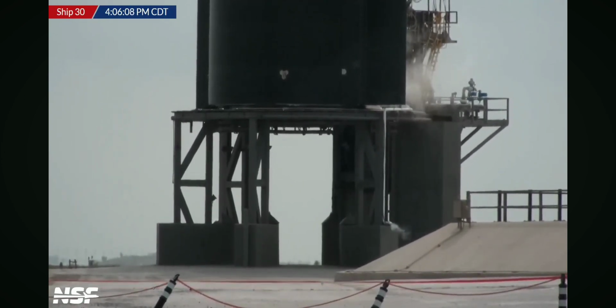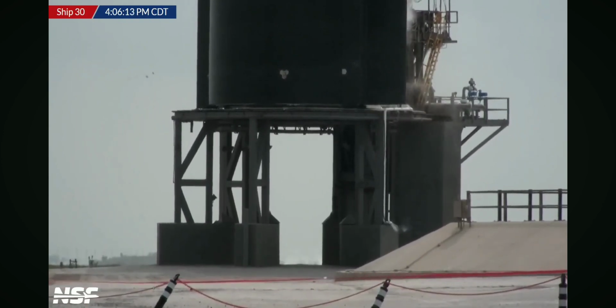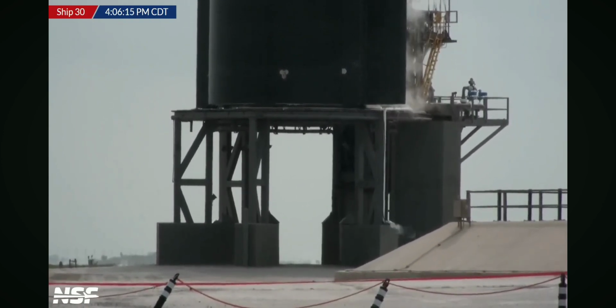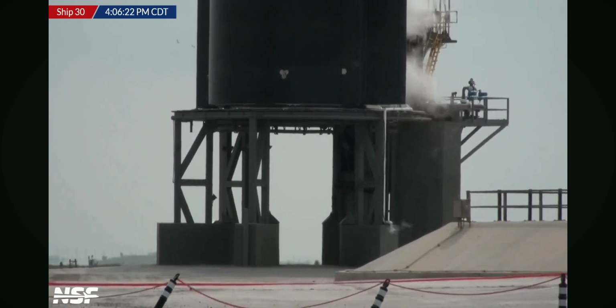Somebody in chat saying it's a valve. It's always a valve. Oh, poor Starliner. It wasn't Starliner's fault. It was the Centaur. It was the Centaur. Yes. Starliner did nothing wrong.